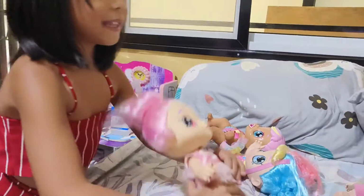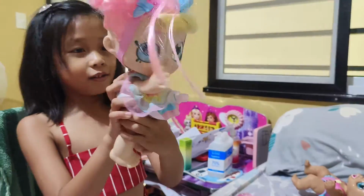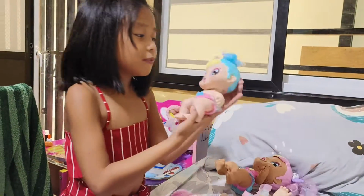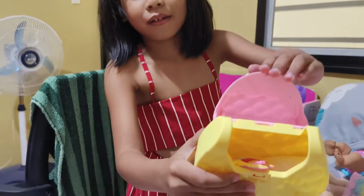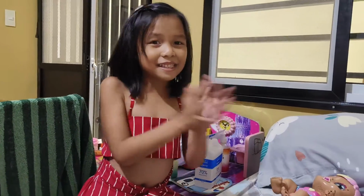This is Weta. Hello. This is Candy Sweets. Hello. And this is Bubble Pop. Poppy Pearl. Hello. And this is a cute one. My name is Pastel. Hello. And now I have their accessories in here. And I make them full fever. So let's get started.